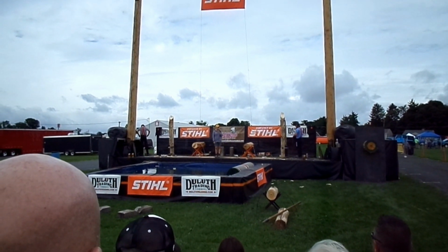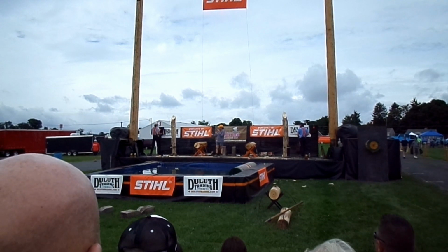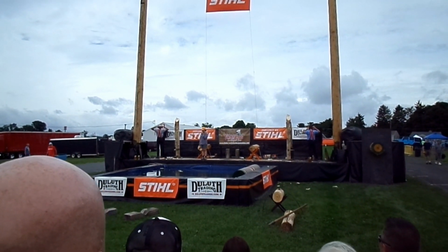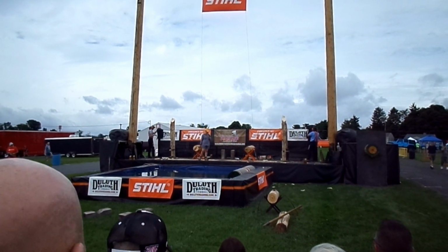The guys are going to be using tools that they used to use back in the woods and continue to use today, like a cant hook and a choker. And then, as I said, we're going to modernize things by mixing in a chainsaw. The guys are going to be running Stihl chainsaws here today.